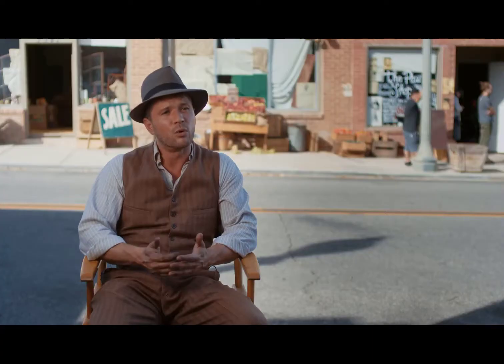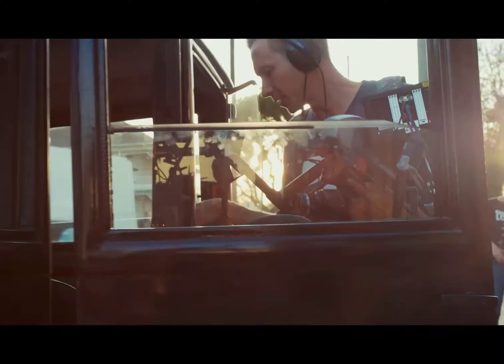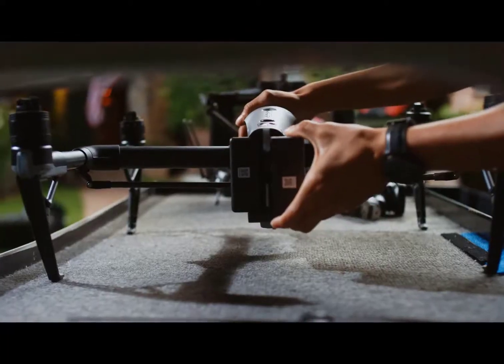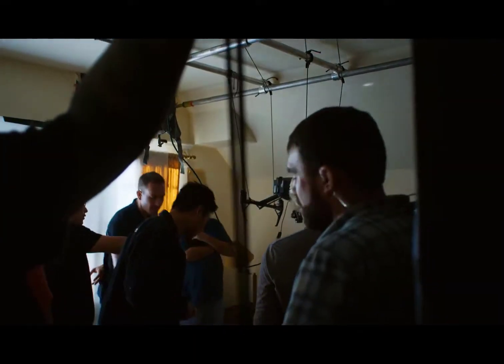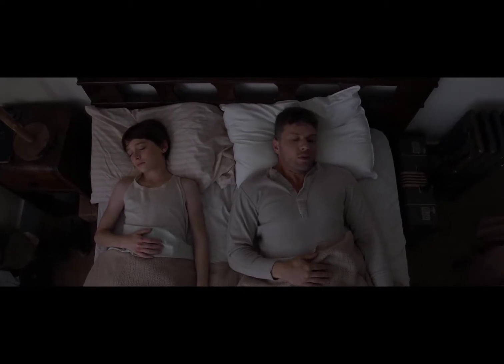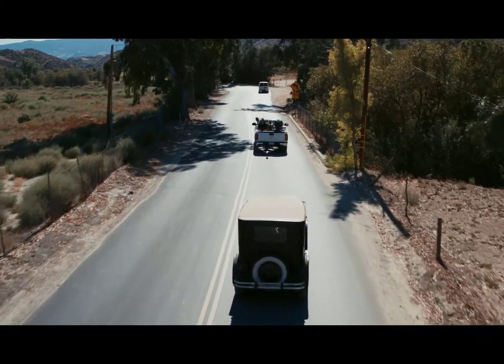I think it's becoming a lot more commonplace. The advantage is obvious, especially on smaller scale projects where you can't afford cranes and all of the technicians that come along with that, and you can still achieve the same beauty that you can do with the bit larger equipment.